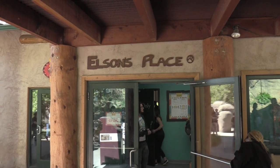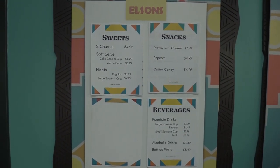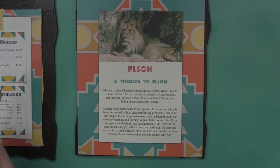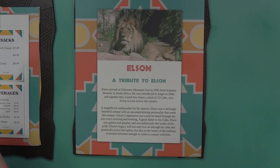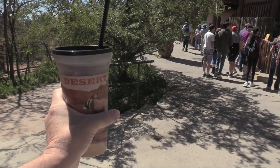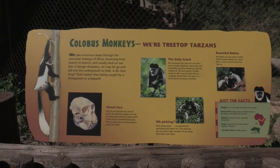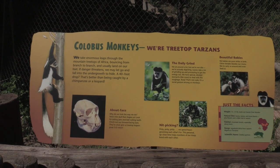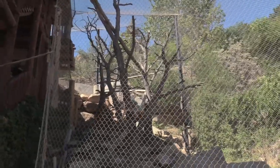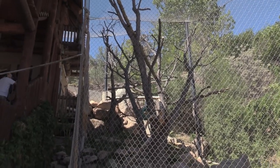We got Elson's place. This is what they've got available. All right, Elson. This is tribute to Elson. All right, so I got my large refillable drink cup. Refills are 99 cents. All right, we got rock hyrax and Colobus monkey. So this is both of their habitats. I don't see anything at the moment.